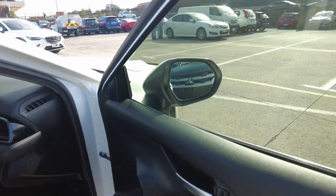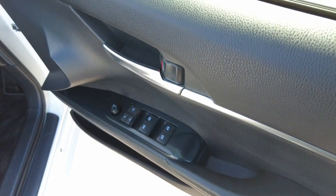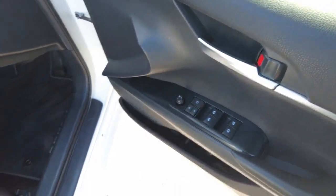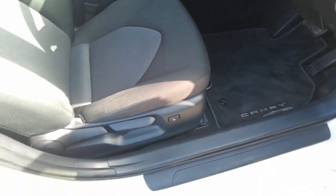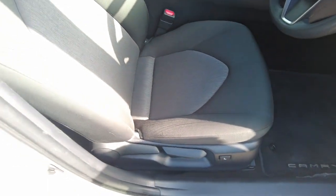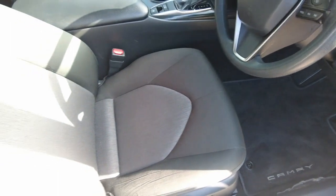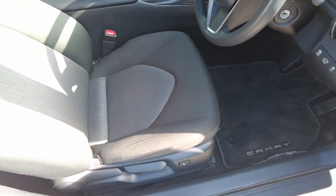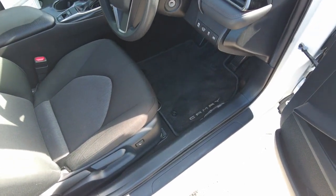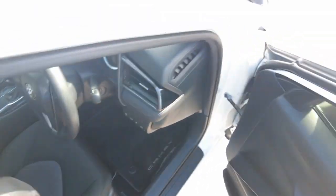We'll start off on the right hand side here. You've got all your controls for your mirrors, as well as your lock and unlock functions, and all your windows as well. Looking onto this side, you've got an electric control on the side here, and beautiful cloth seats, kept in really, really good condition as well by the previous owner. Let's take a look inside. Just switch the car on.